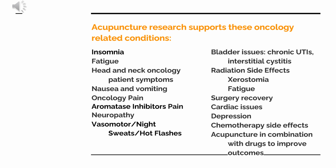Here is a list of other things that research has shown acupuncture to be beneficial for: insomnia, fatigue, head and neck oncology patient symptoms, nausea, vomiting, oncology pain, aromatase inhibitors pain, neuropathy, sweats, hot flashes, bladder issues, radiation side effects, surgery recovery, cardiac issues, depression, chemo side effects, and acupuncture in combination with other drugs to improve outcomes. I think that's the most exciting thing for the future with acupuncture, is being able to show acupuncture does help the drugs work better.